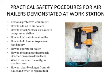Next step in the training then is to provide practical demonstrations of how to operate the nail gun at the workstation, and you see them listed there. So in this situation, the person demonstrating the training would go through each of those steps to make sure that the operator has a clear understanding of, for example, how to load nails into the air nailer or what to do if the nail gun malfunctions.